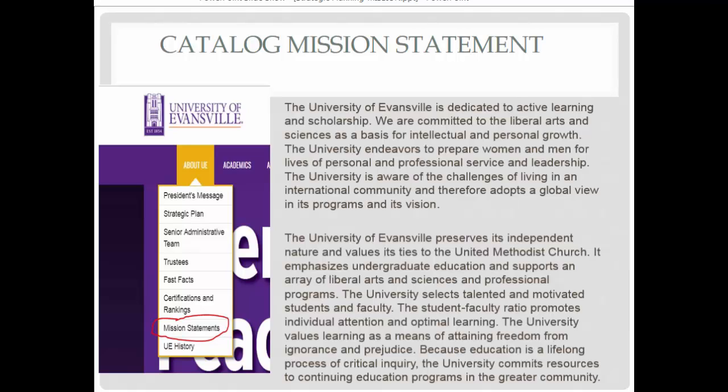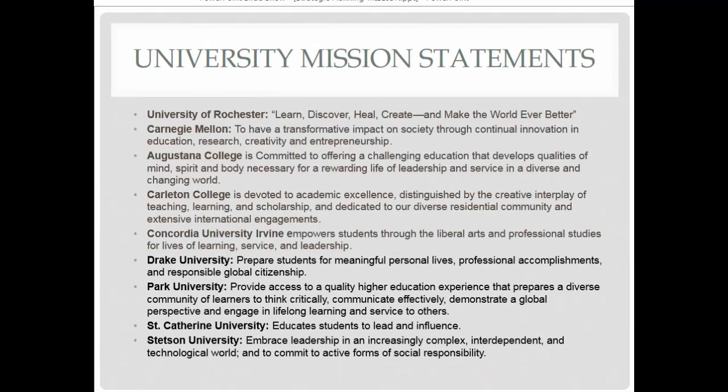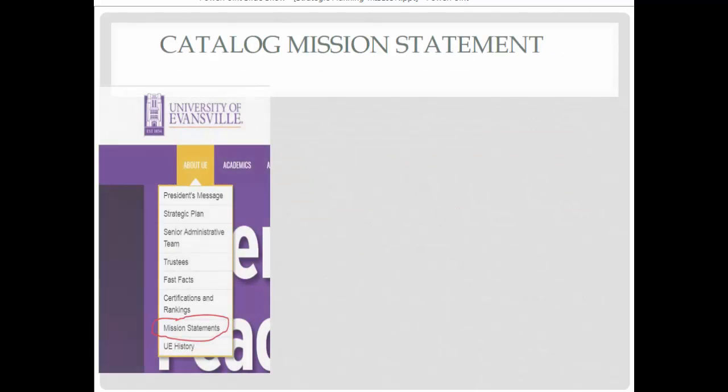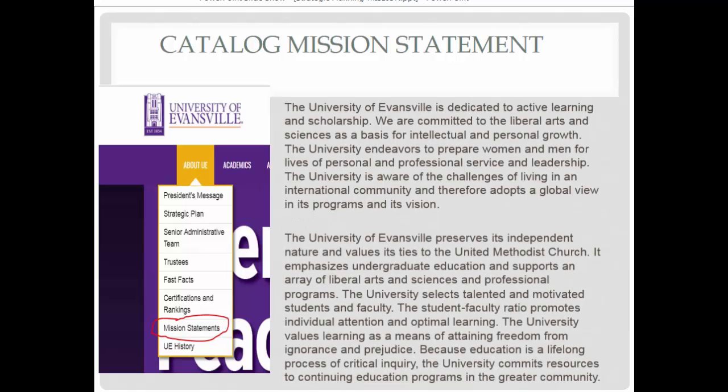community. So you notice a difference between those statements, learn, discover, heal, create, and make the world even better, and our very long catalog of things, all of which are legitimate things, but things that we say that we value more than anything else. So we've got to pare down the mission statement. Now we've got something to go on here.